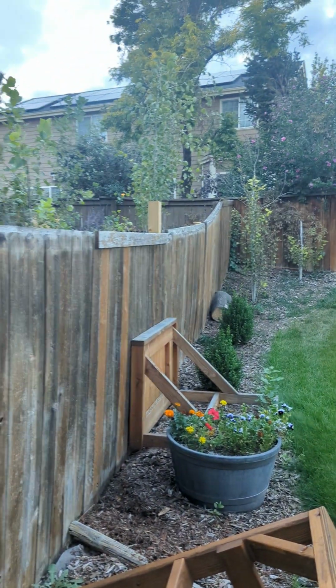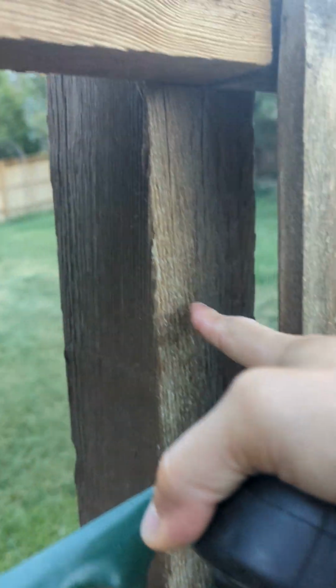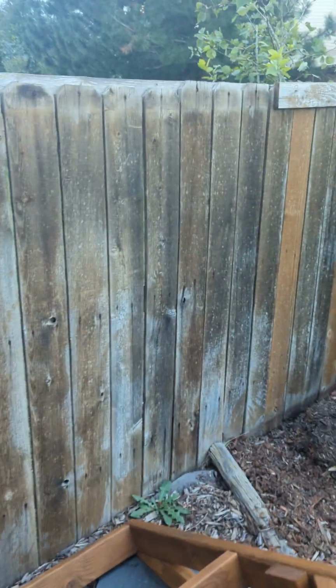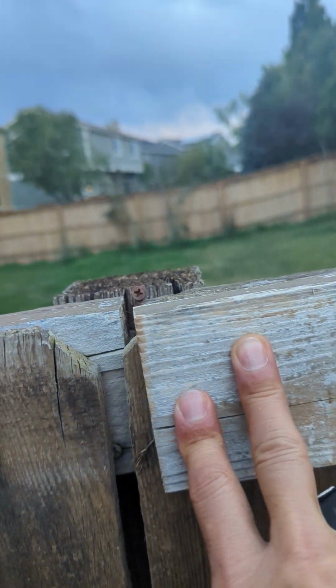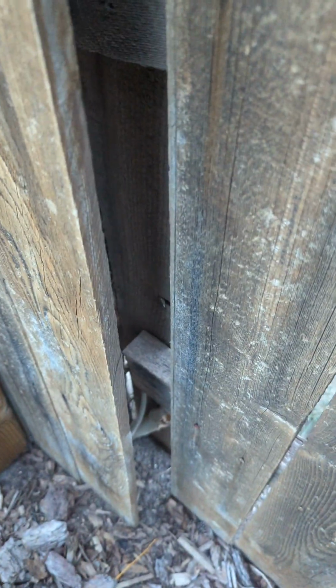So what's happened here, real quick, this post is fine. That's not moving. This one did not get damaged. There's a post right about there, also not damaged. This post is toast. This one did fail. And this is like a good example.